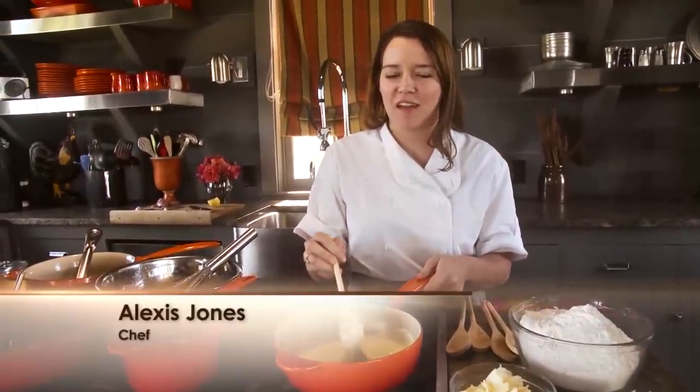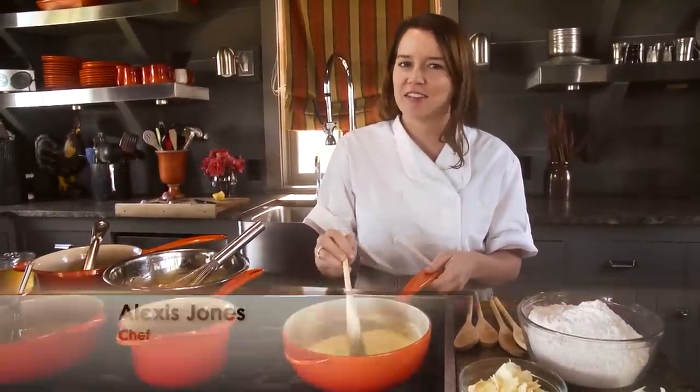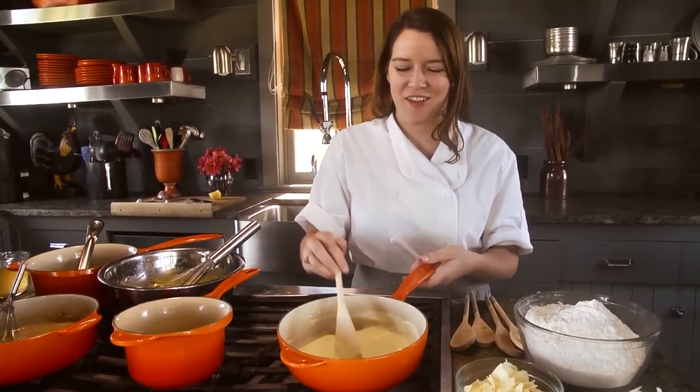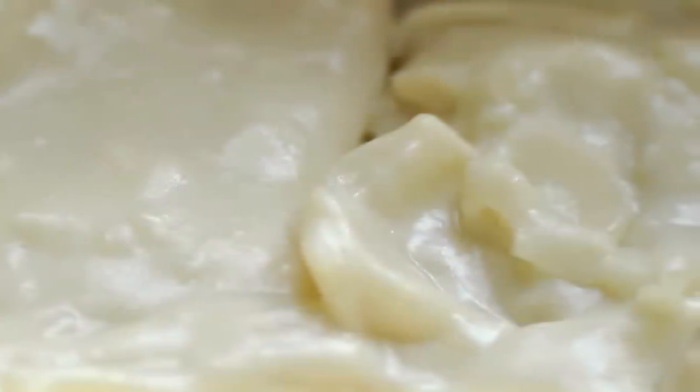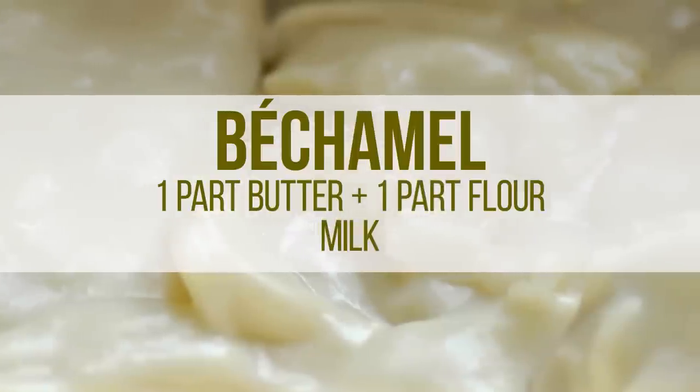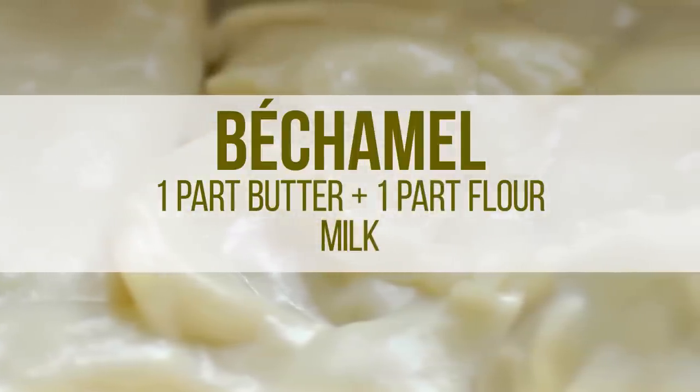Today we are covering the five mother sauces. They are the basis of most French sauces, and they are simply a fat, a flour, and a liquid. And so our first one is bechamel. Bechamel is a white roux. It's equal parts flour and butter and milk.